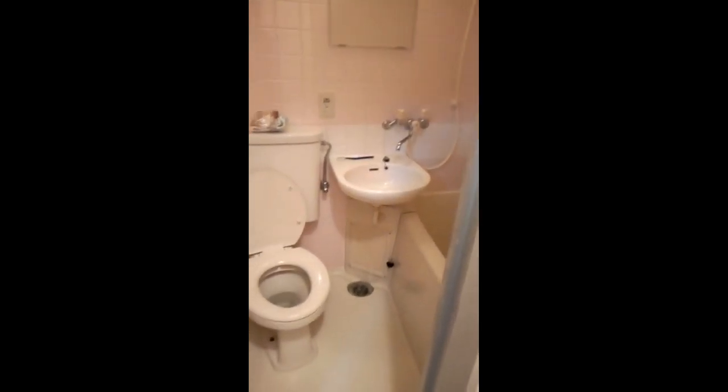Then this is actually the toilet and bathroom. It has a bathtub, shower, and all that comes with the bathroom. It also comes with a washing machine inside the house and a laundry cupboard. And then these are actually steel cupboards, lockers, where you can keep your shoes and every other thing you want. And this is how the room looks.